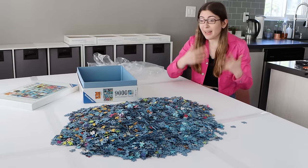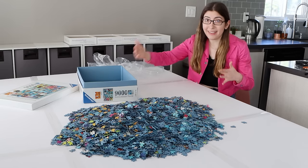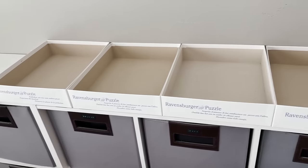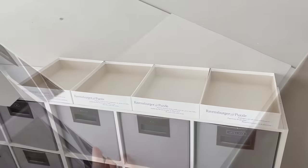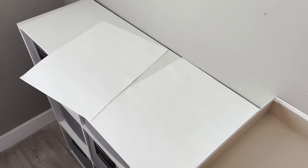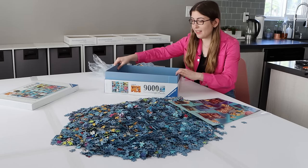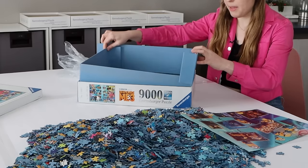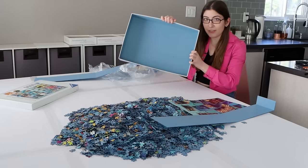I figure I'll do a little bit today and then just work on it on and off over the next few days. And I have gathered all of my supplies. So I have 4 bottoms of other Ravensburger puzzles. I also grabbed the 2 pieces of poster board, which were so useful when I was doing the 6,000 piece puzzles. And for this box, there's actually this little lip around it, which is what keeps the top of the box on, but I can take those out and then I can use this for sorting.